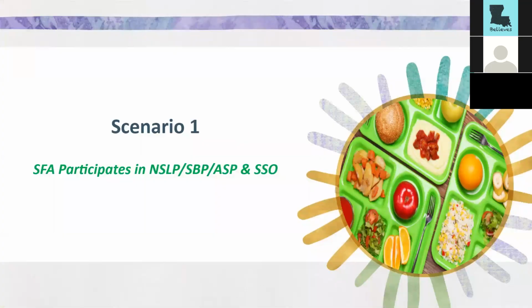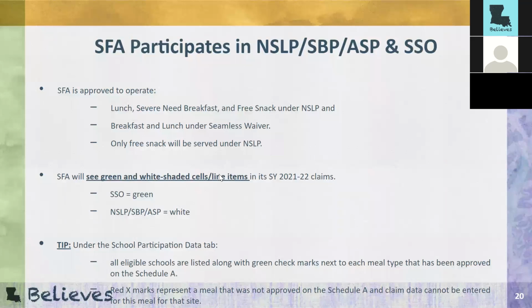So now we will discuss three different scenarios. These are the three different scenarios that we get questions about at the office. The first one is an SFA that participates in the National School Lunch Program, the breakfast program, the after-school snack program, and the Seamless Summer Option program.